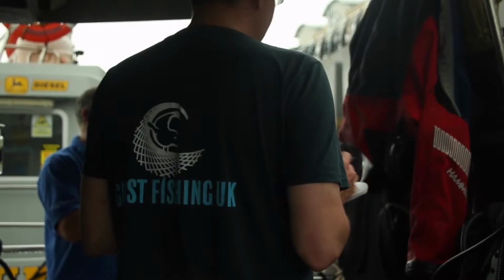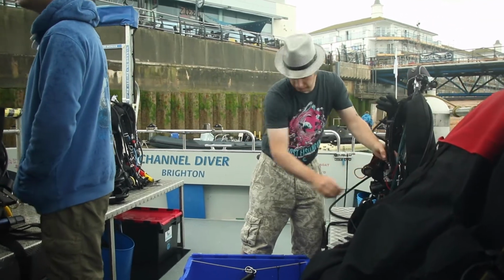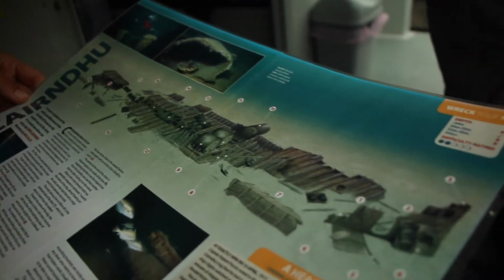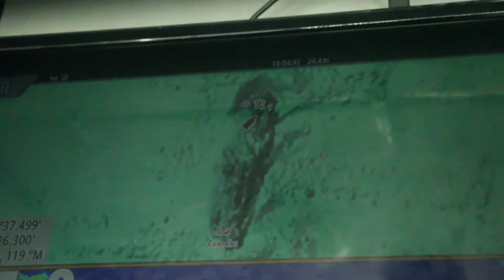So we're working with Ghost Fishing UK divers as part of our Wild Coast Sussex project, and they got in touch with us. They've got some reports of some ghost gear that's on this wreck just off of Brighton. So we've come out on the Channel Diver boat today from Brighton Marina. We've come to this wreck to see if we can find this ghost gear.